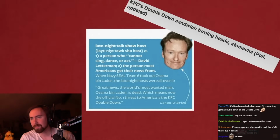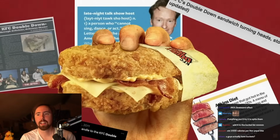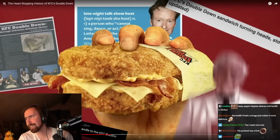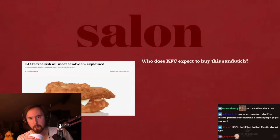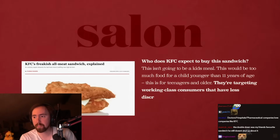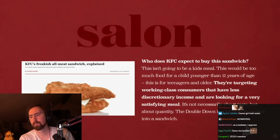The Double Down was so unapologetically over the top that it may have always been intended to get KFC's name in the headlines. It's like the Belle Delphine bathwater. Any publicity is good publicity. Speaking to Salon in 2010, one fast food industry expert theorized that KFC was targeting working-class consumers that have less discretionary income and are looking for a very satisfying meal.